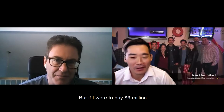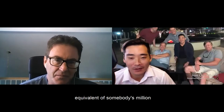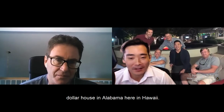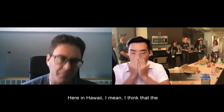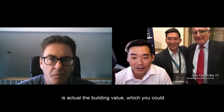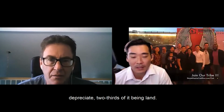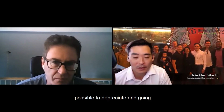But if I were to buy a $3 million house, which is probably the equivalent of somebody's $1 million house in Alabama, here in Hawaii, just to use a round number, $3 million. Here in Hawaii, I think the land values are the majority of the price. So I would say 1/3 of the $3 million is the building value, which you could depreciate, 2/3 of it being land. So that means $1 million is possible to depreciate.